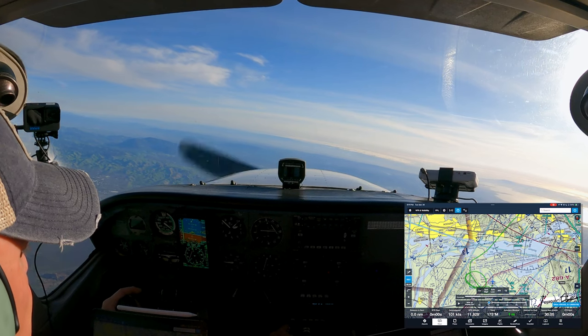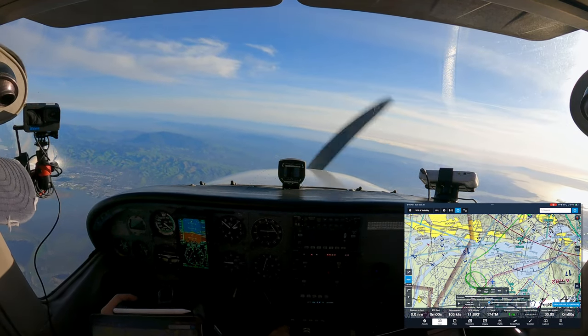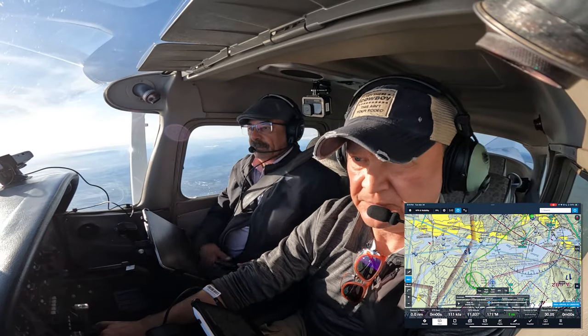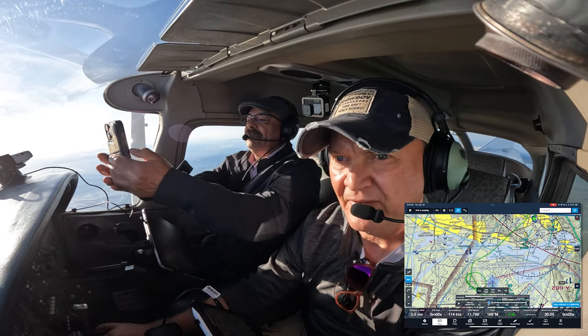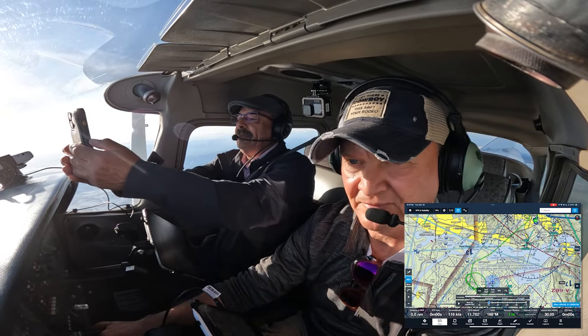Travis approach, Skyhawk 2464 Yankee, about 5 miles southeast of Concord. We'd like the flight following. Diablo. Verify call sign, 2464 Yankee. Travis approach, Travis altimeter 3007.